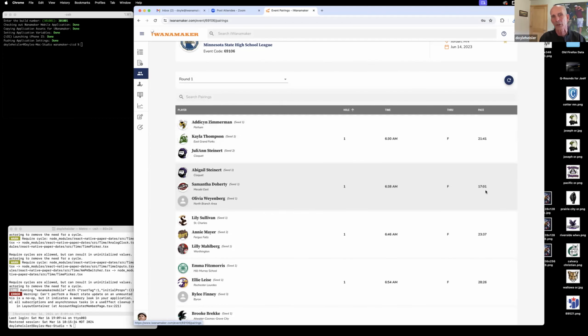What we do is we give the players the benefit of the doubt. So whoever logs first, after they get done with the hole, we stamp that time when that first player enters that score in, and at that point we say they're done with the hole. If it took 10 minutes to play the hole, then we would have stamped that as 10. And then we average that throughout the round. So that's what this pace is here, the pace for the pairing.